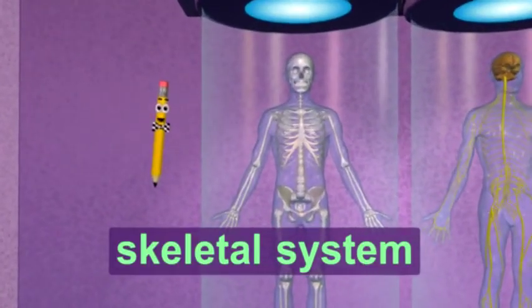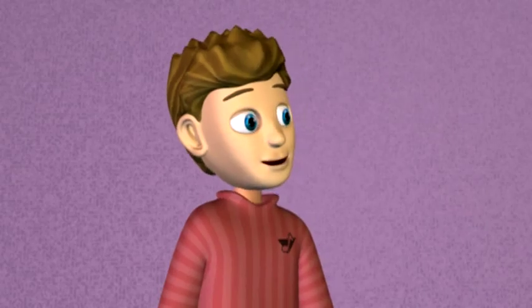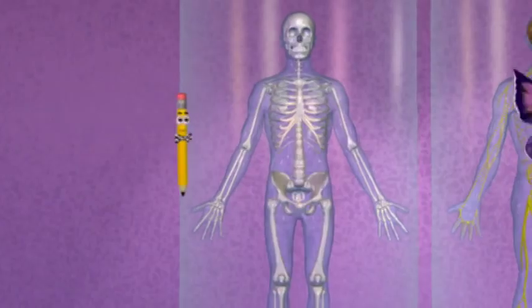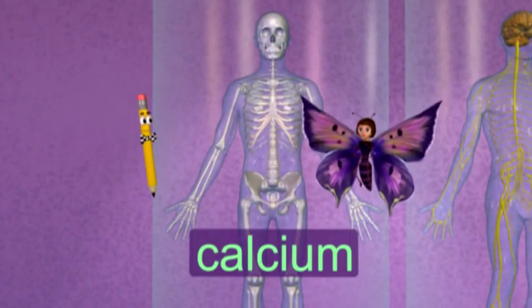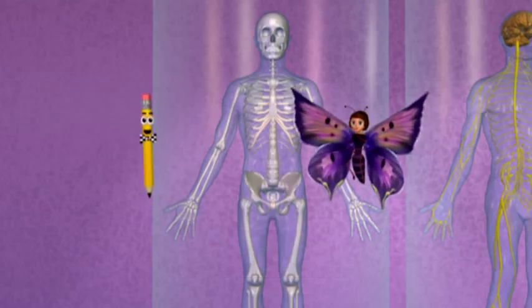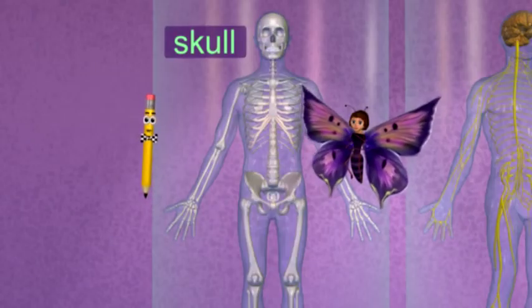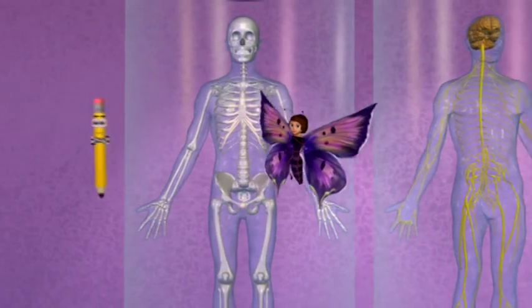Your skeletal system keeps you from looking like a beanbag on the floor. It's made up of bones that support the rest of your body. You should be sure to get plenty of calcium in your diet. Calcium helps build and maintain strong bones. Some bones protect important, delicate parts of your body. For example, the skull is kind of like a helmet inside your head that protects your brain.